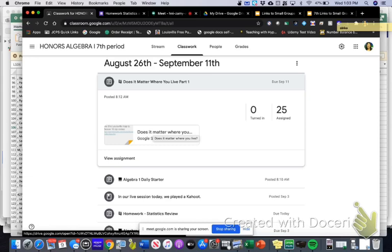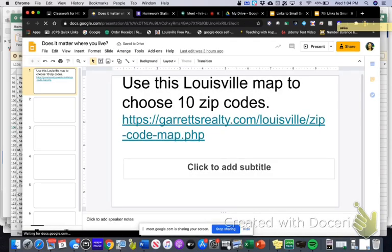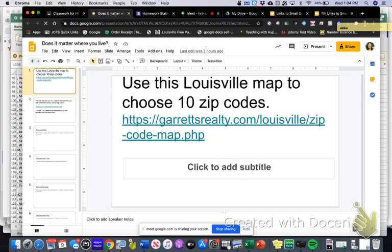So we're going to use statistics to investigate some characteristics of our various neighborhoods here in Louisville. You're going to open up the document. It's being a little slow. Here we go. I'm going to walk you through how to do each of these steps. This is going to be due on our next class meeting on Friday. Actually, I'm getting ahead of myself. Let me just go ahead and explain first.